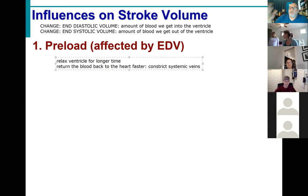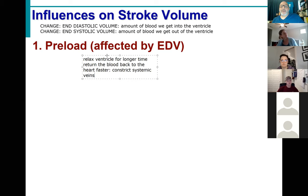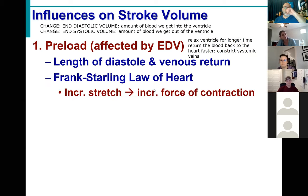So, both by getting the blood to come back to the heart faster and by having it relaxed for a longer period of time, we can get more blood in there. And if we can get more blood in there, we're going to be able to pump more blood out. One of the reasons having more blood in there gets us able to pump more blood out is what we call the Frank-Starling law.